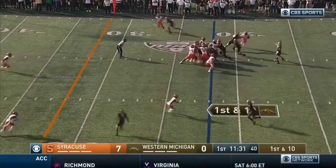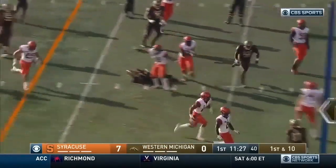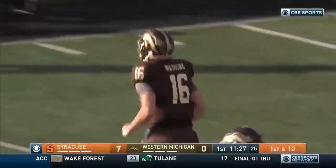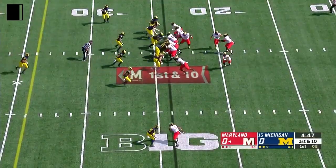On first down, play fake to Bellamy. And the pass is intercepted. On a tip ball by Syracuse. And the Orange with Andre Sisco jumping in from his safety spot. Tip drill pick. SU gets it right back.